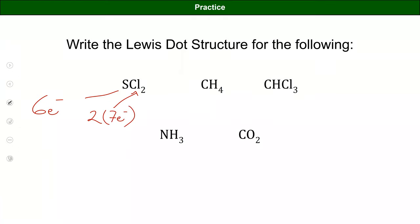Remember when we're starting these, we're counting valence electrons. We're going to put them all in one big pile, and then we're going to distribute them so that everything has a full valence as much as possible. So for this first one, SCl2, sulfur brings 6 valence electrons. Each chlorine brings 7 valence electrons. That gives us a total of 20 electrons to work with, right? So we have 20 electrons.